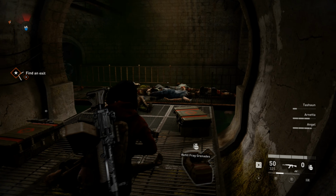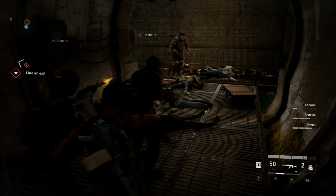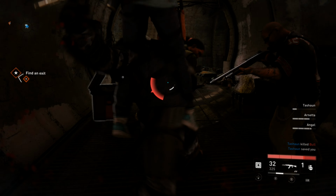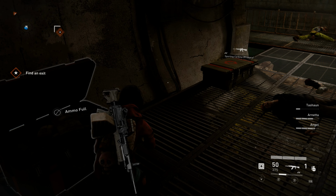I've got in a crouch mode here, so at least I don't get in the way of the AI's bullets. That is another bull. Oh no, he's got me. Oh good, the AI managed to get rid of him quick. Still took a quarter of my health away.